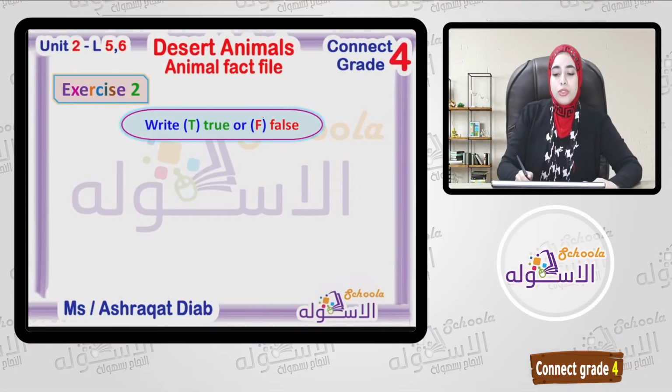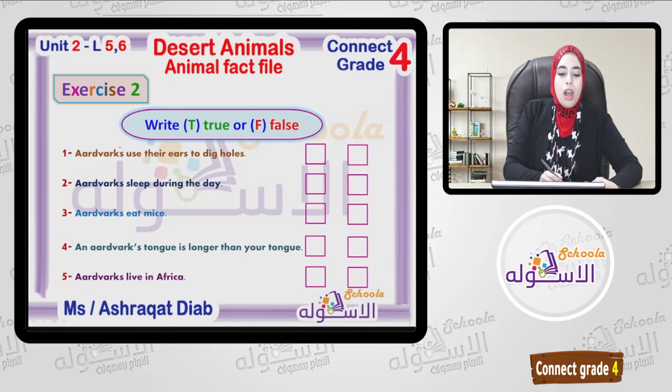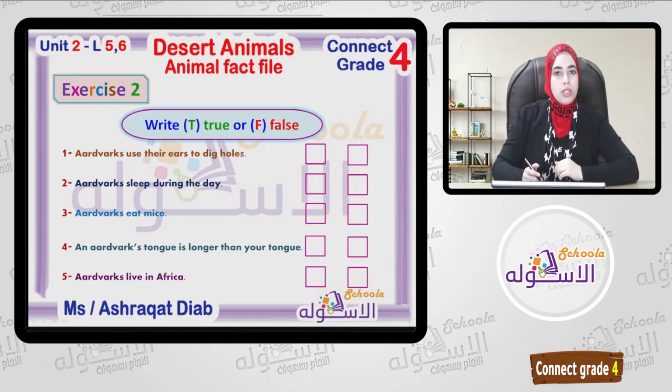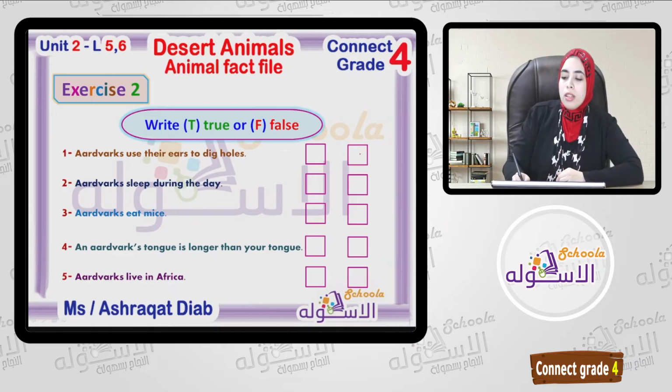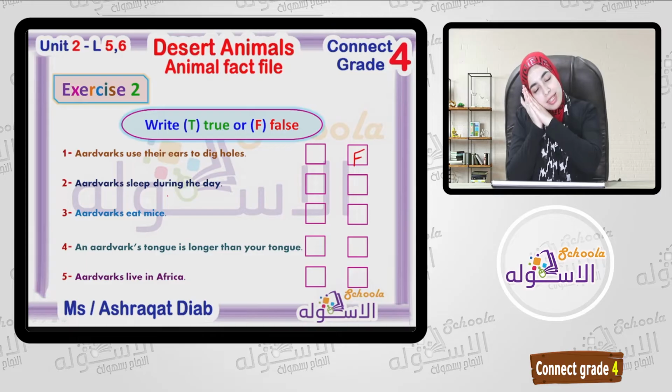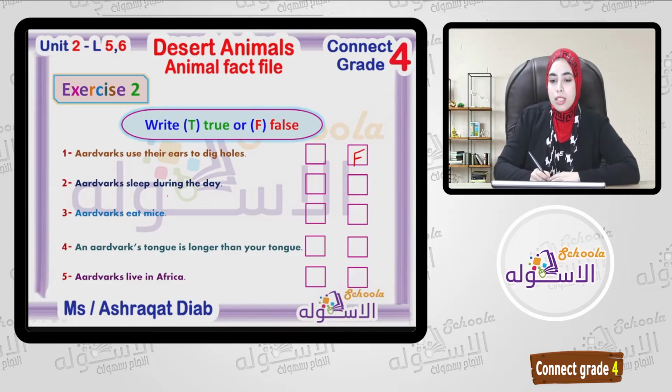Okay? Well, let's do this exercise together. Write T for true or F for false. Let's read. Number 1. Aardvarks use their ears to dig holes. Is it true? Of course it's false. Very good. So number 1 is false. What about number 2? Aardvarks sleep during the day. Yeah, they sleep during the day and go hunting at night. So it's true. Great.